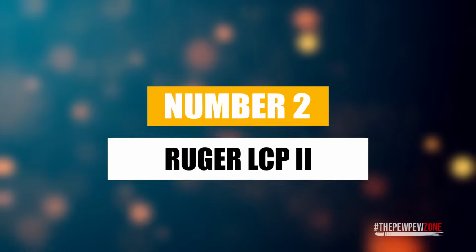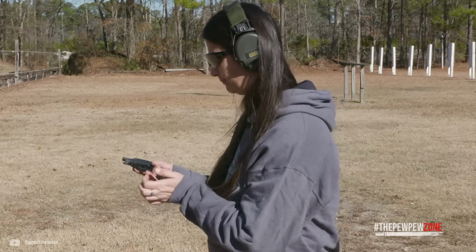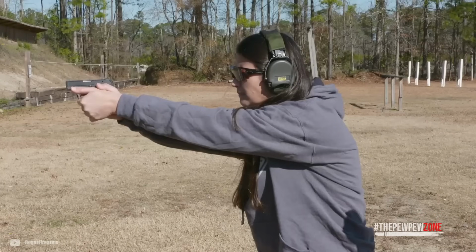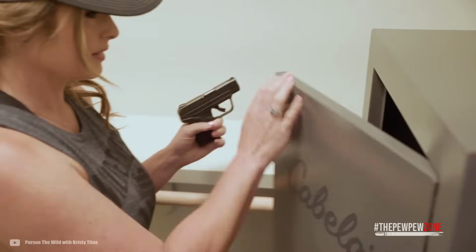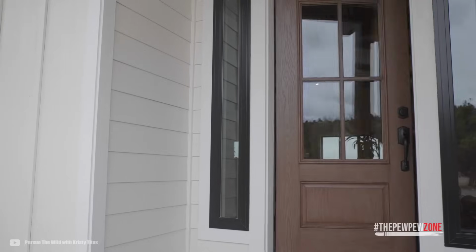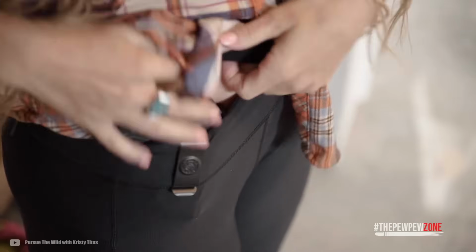Number 2. Ruger LCP2. The very first Ruger LCP was released well over a decade ago, sometime in 2018. It was noticeably better built than the Kel-Tec P380, which was its main competition at the time, and between the two, it was the better pocket carry pistol for when you can't use a holster or a belt to carry a heavier subcompact or micro-compact, like when you're jogging or working out in a gym.